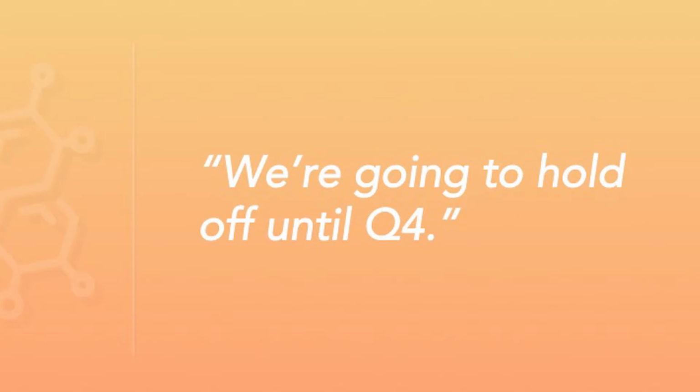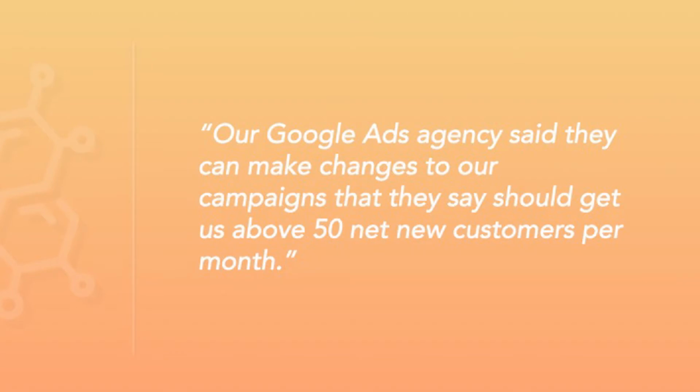We're going to hold off until Q4. Now on the surface, this indicates that you haven't actually sold them on the importance of making the change. So that's a failure in closing sale 1. Our Google Ads agency said that they can make changes to our campaigns that they say should get us above 50 net new customers per month. Okay, here they're going with a completely different solution than what you proposed, so you've come up short on sale 2.